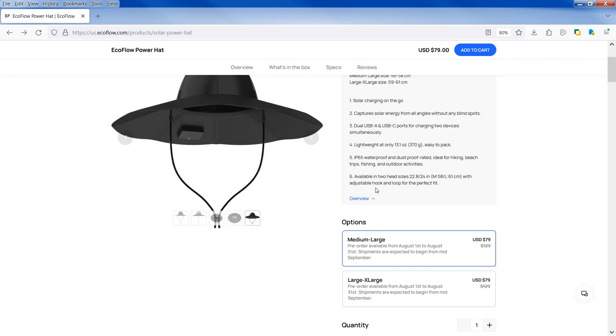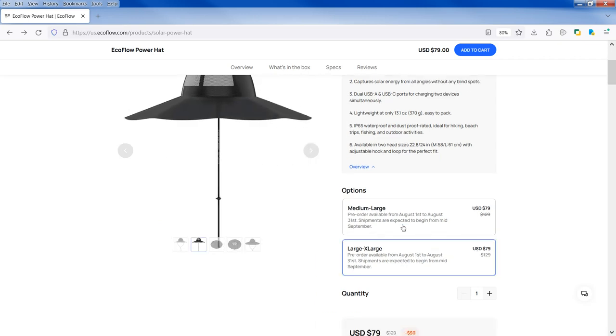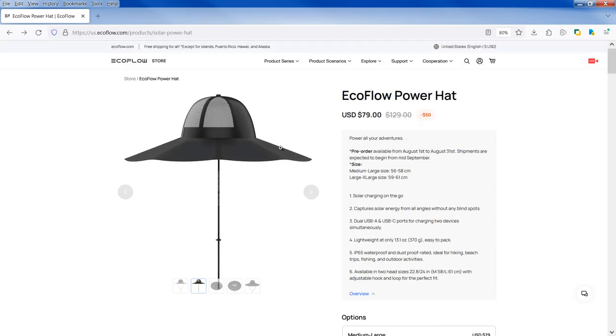With adjustable hook to loop it to the perfect fit. So if you had it too big, it's okay. It could be a little bit floppy, and then you could just use this little string here to tie it down. But I think this is an interesting product. Here's extra large. Let's see if the pictures change. Whoa, that's the extra large. Okay, so guys, it looks like an umbrella. It really does, but it's a hat.